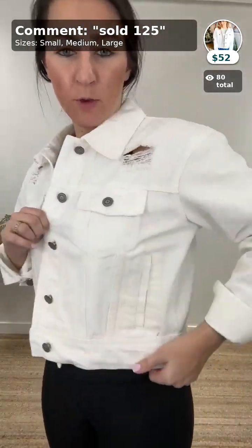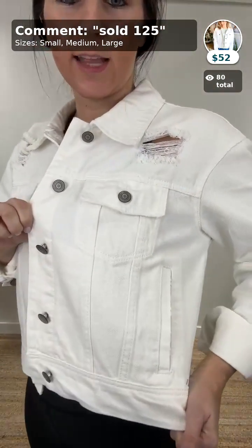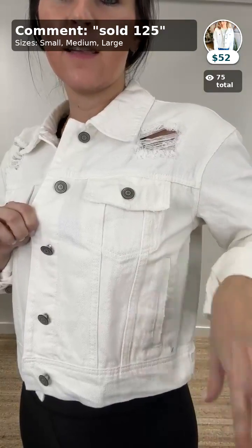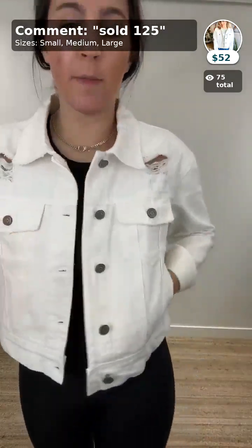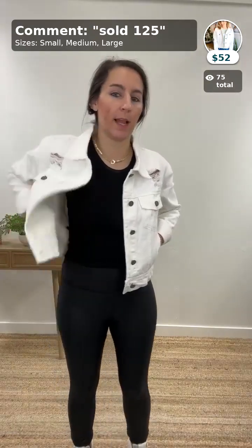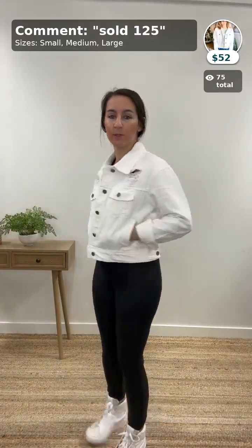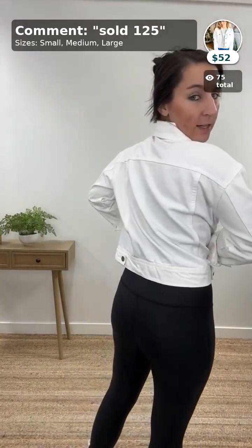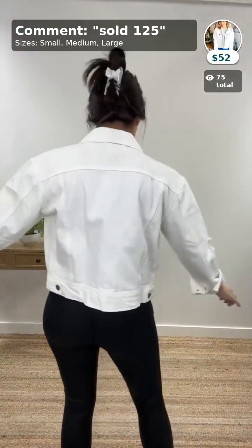I mean, if you look at the Free People jacket and then look at this one, everything is very, very similar. It does have pockets here, which is really kind of cool. I like that. I do love that. Here's the back of it. I should have looked before I got started. It does not have any distressing on the back.